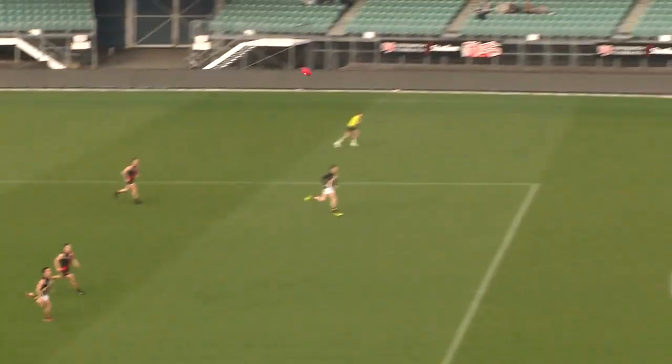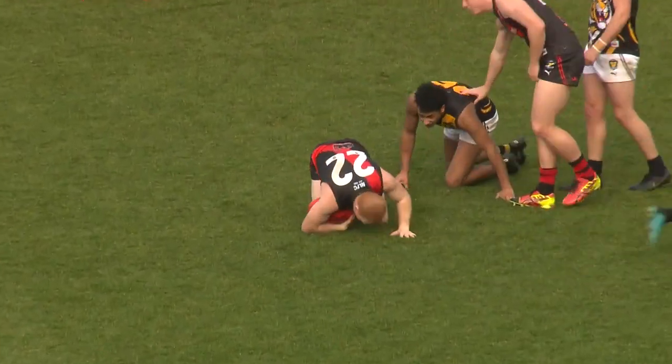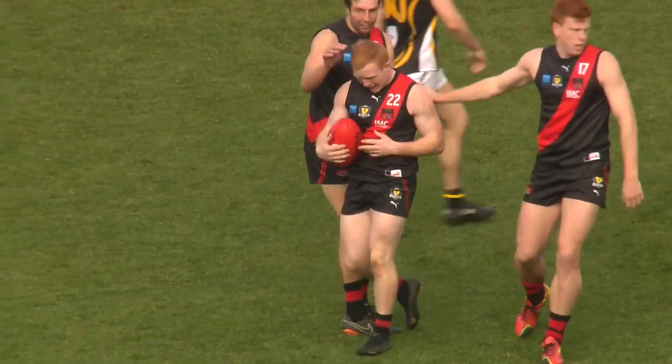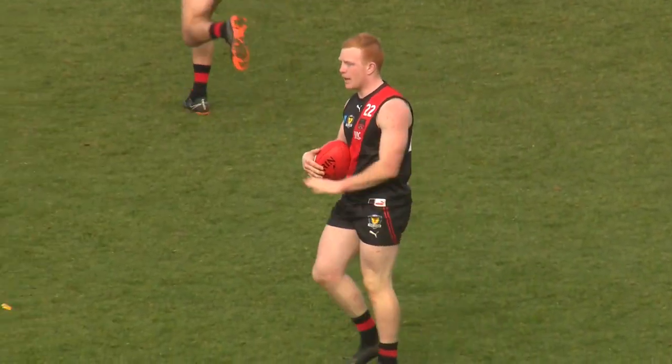Cox Goodger to Egger with pace. We've seen that a bit today. Rushton in front of Reardon, and he takes the mark. Oh, Fozzie, you've missed him again. Jackie Rushton, good mark in front of Reardon.